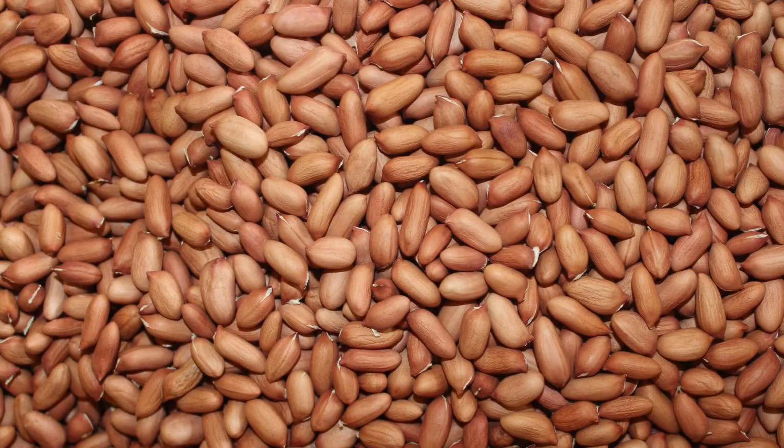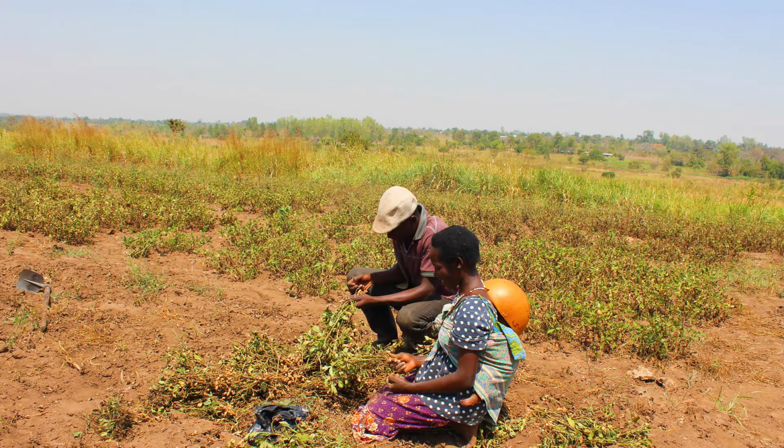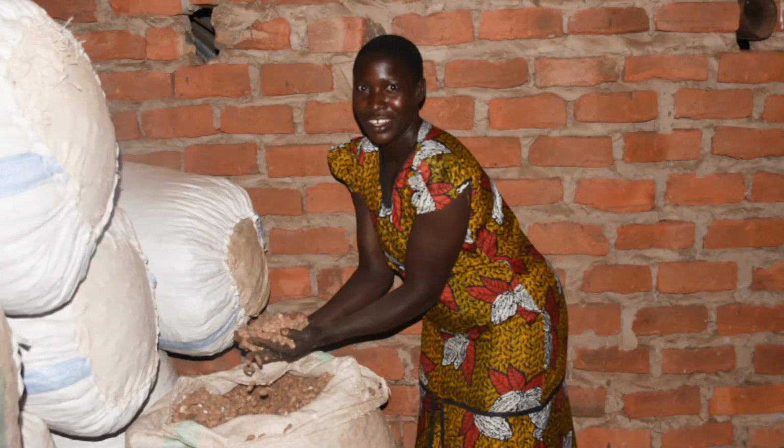In addition to this varietal development, the project also developed production, harvesting, drying, and packaging mechanisms that will maintain the full potential of the inherent characteristics bred into the new varieties.